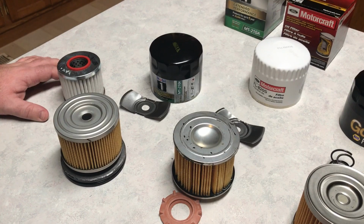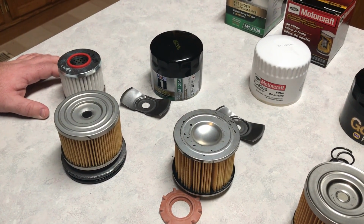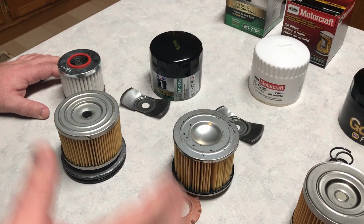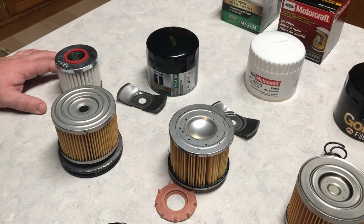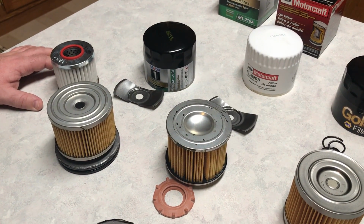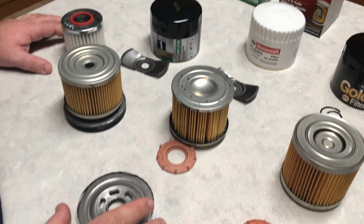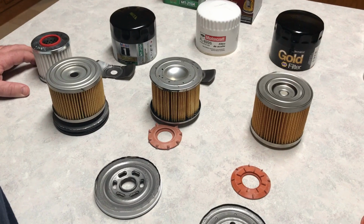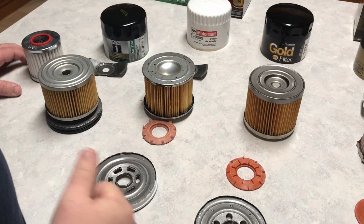If you look at the paper filters under a microscope, you will see that it's very irregular. You've got smaller holes, bigger holes. I mean, it's like cutting down a tree and looking at plant fibers under a microscope. It's just very irregular. So that's why the filtering generally isn't as consistent.